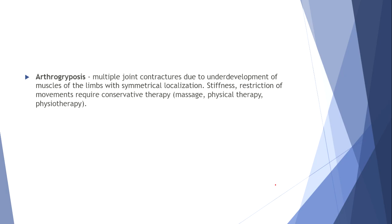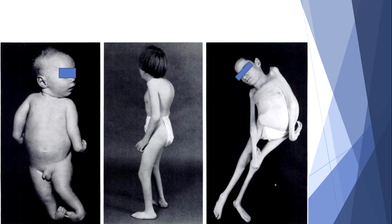Arthrogryposis, multiple joint contractures due to underdevelopment of the muscles of the limb with symmetrical localization. Stiffness, restriction of movements require conservative therapy, massage, physical therapy, and physiotherapy. So here you see the pictures of these people. Very severe conditions.